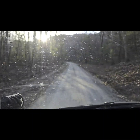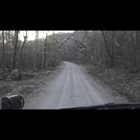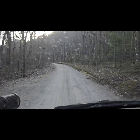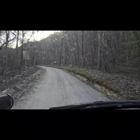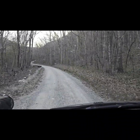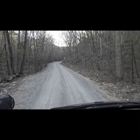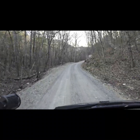So at this point now, we start to go up big time. I just hope nobody's coming down. That's all. This is gonna be a horror show if somebody's coming down. I'll have you come back when I get to the section where it's super narrow. The road itself is probably only 10 feet wide. That's it, and then it drops off from there on both sides. Well, one side drops off into a drainage ditch, but you're up against the mountain.